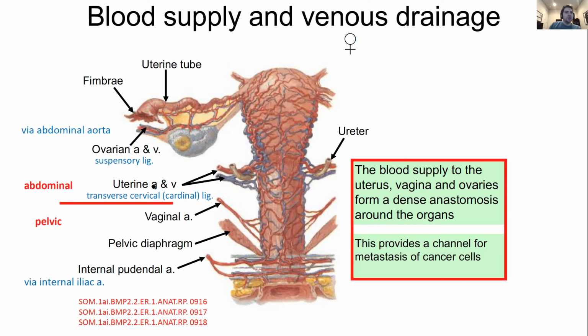I mentioned that the uterine artery and vein is within the transverse cervical or the cardinal ligament. So it's going to come through here. And then you also get blood supply from the pelvic area originating from the internal iliac artery. So it's going to come through here. So the abdominal supply and the pelvic supply is going to anastomose through here. Okay. And important clinically, this will provide a channel for metastasis.